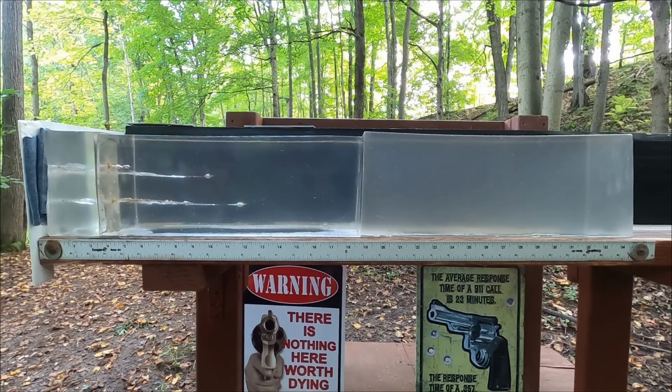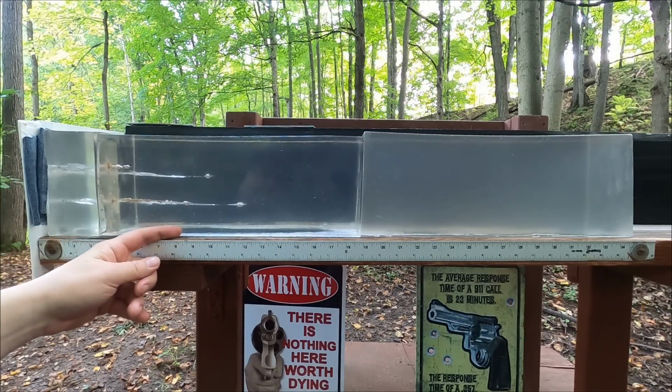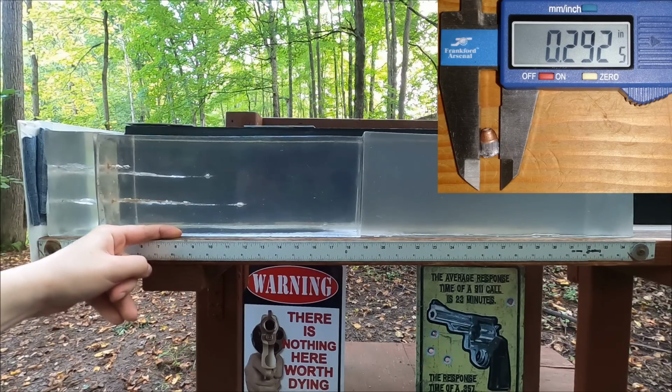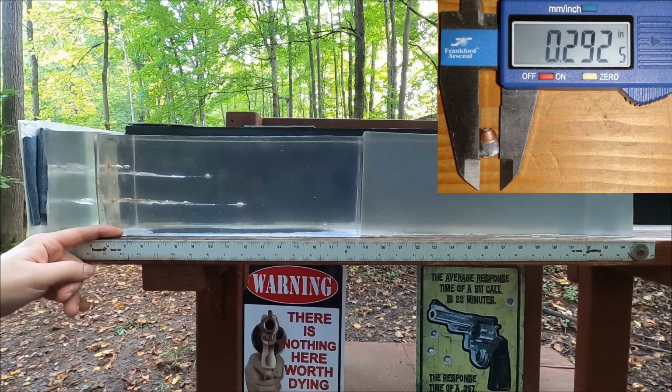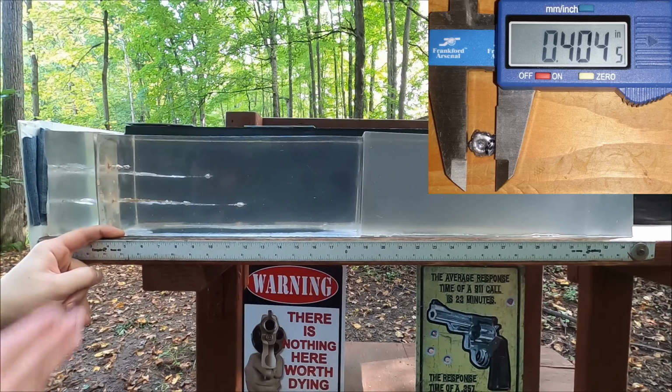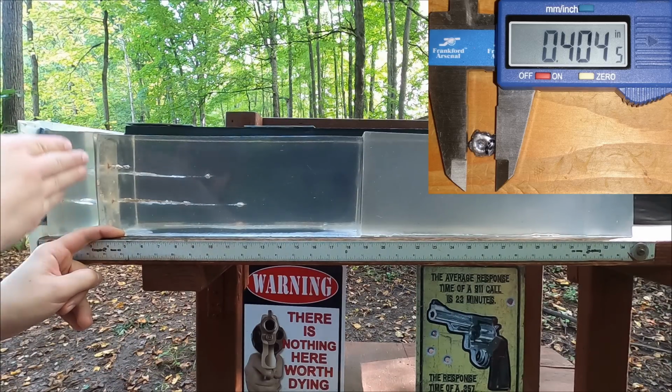I do see deformation, but I'm not sure if it's the front or the back of that bullet, if it tumbled first. But what I am seeing here is definitely a lack of penetration of about 8¼ inches. Our 22 Magnum is only at about 4¾. I'm seeing this dead on exactly right.